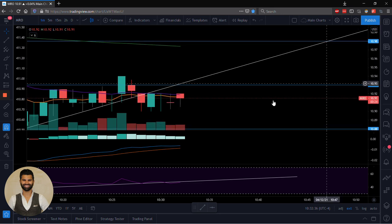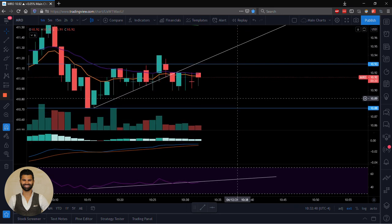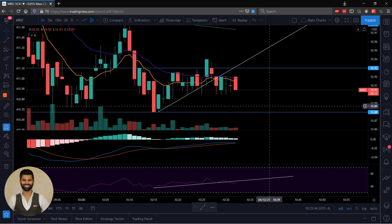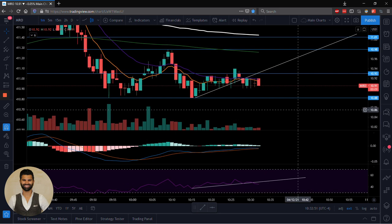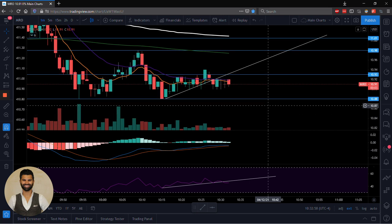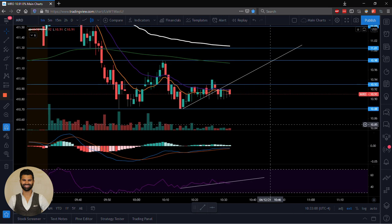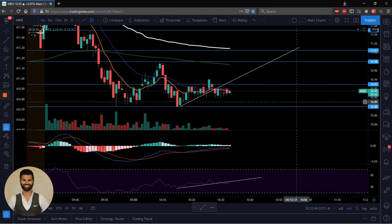Now, not only does it have strong resistance at 93, it also has the 20 and the 9 together, and the resistance line of the trend. The trend line becomes the resistance line. It needs a lot of volume and force to break through this right here, which is our entry at 94.